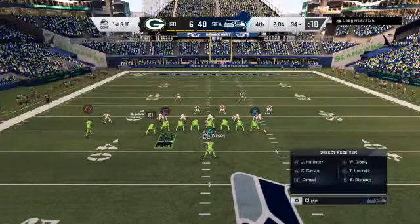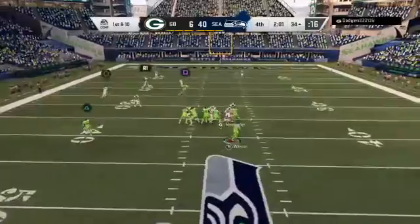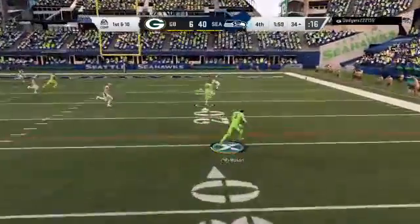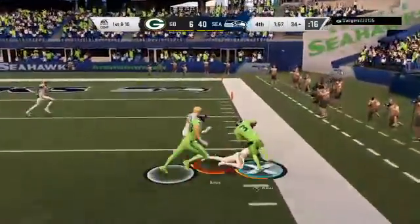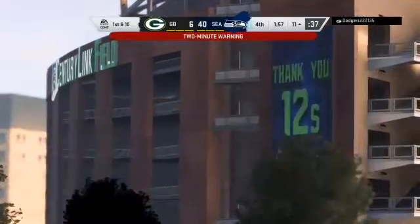Check 99. Check 99. Throwing now, Wilson on first down. Eluding the pressure right. He'll run it. Come on, baby. Let's go.